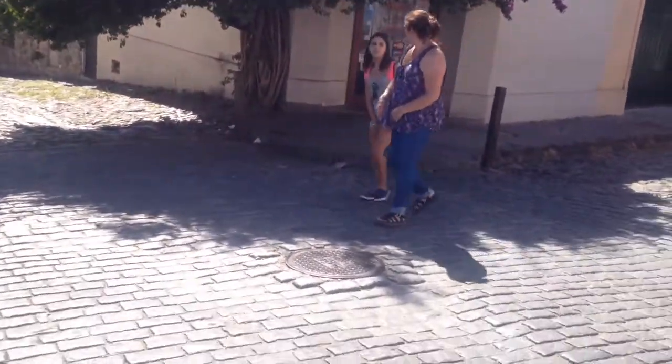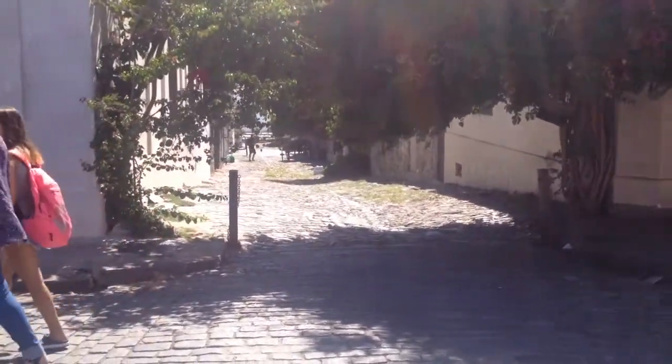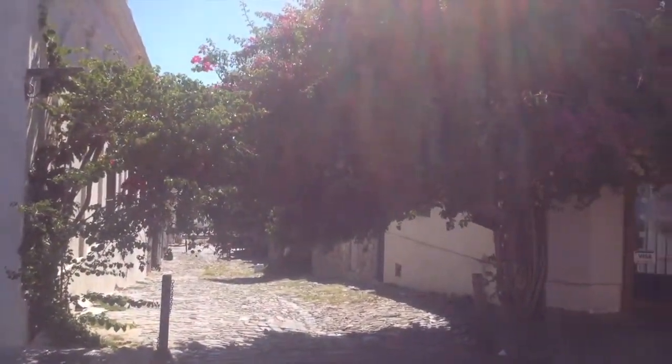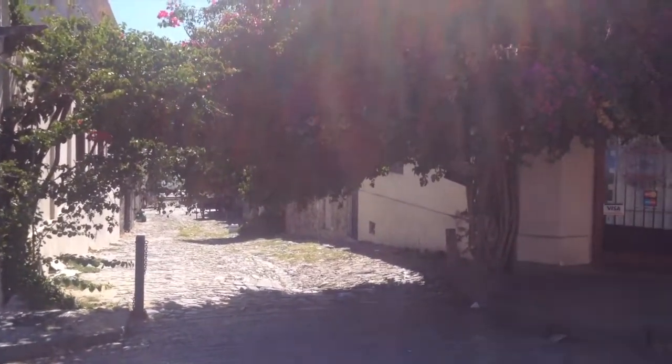And then down here, this street leads down to the water. And I can't decide whether to go down there to find a spot to sketch or just sit up here and find a spot to sit down and sketch something.